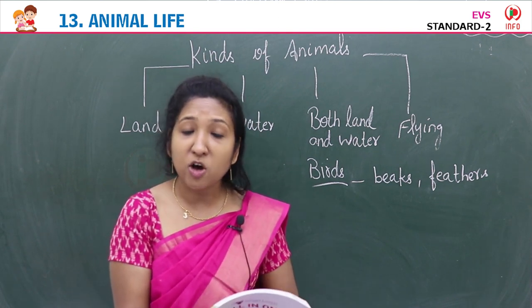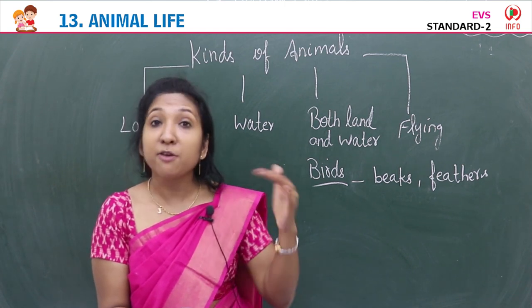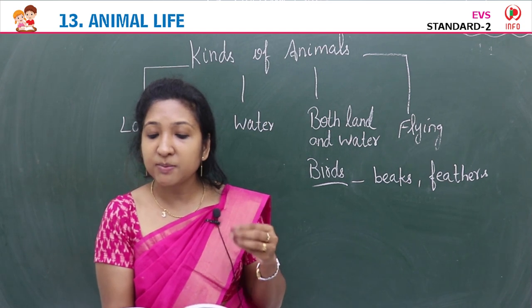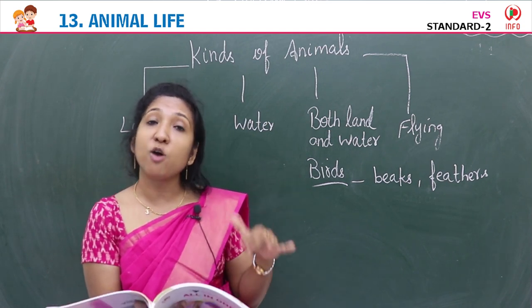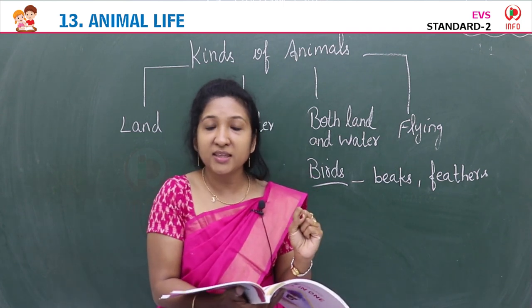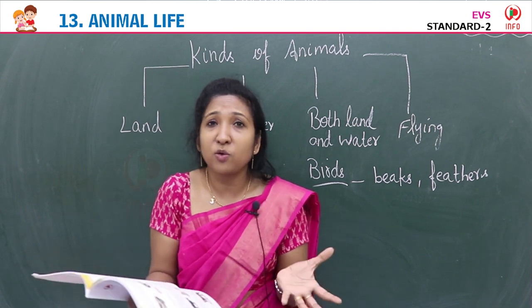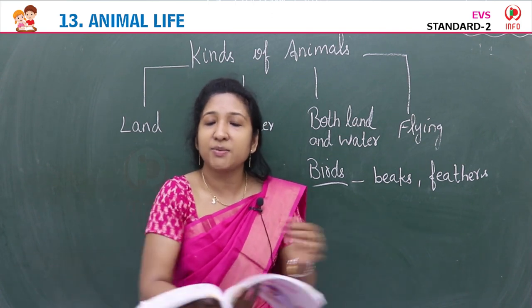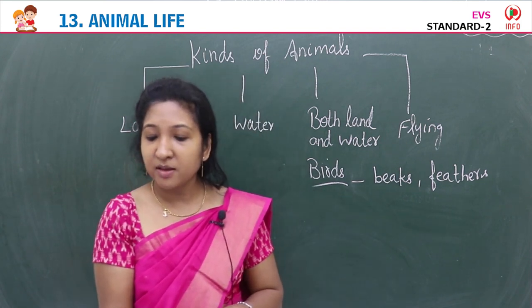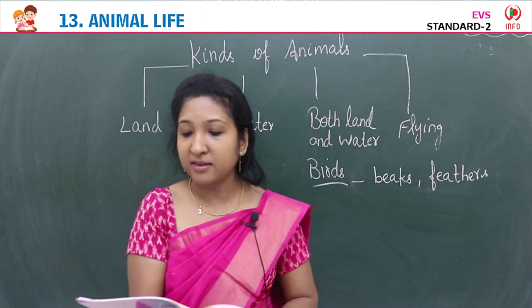Feathers do many jobs for birds. Feathers help birds in many ways. Different kinds of feathers are there. Soft down keeps them warm. Soft down feathers are the ones which keep the birds warm. Okay, it gives them heat. If it is so cold outside, these feathers keep them warm. Then wing feathers help them to fly up high in the sky.